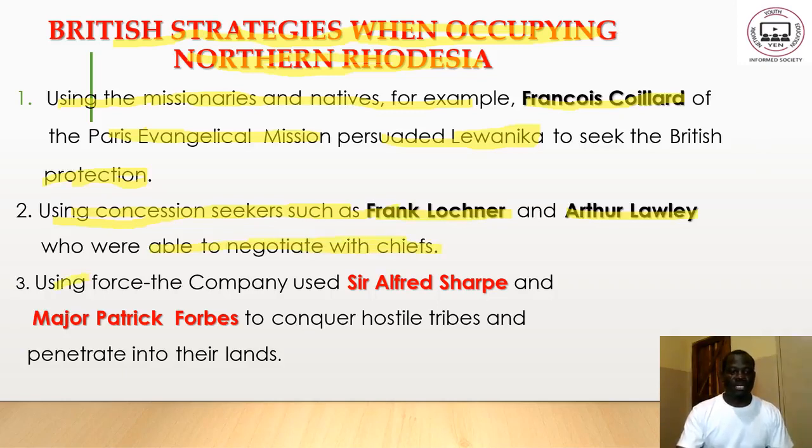And also they used force. The company used Sir Alfred Sharpe as well as Major Patrick Forbes to conquer the hostile tribes and penetrate into their land. So force was also used to penetrate into the land of Northern Rhodesia.